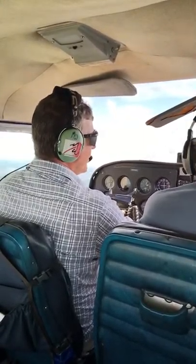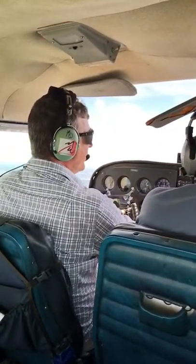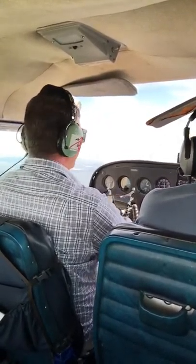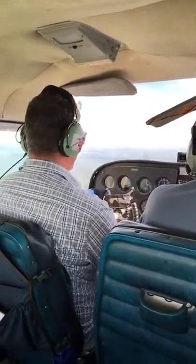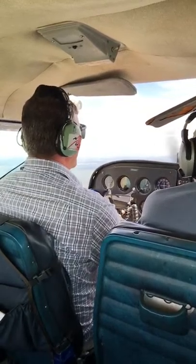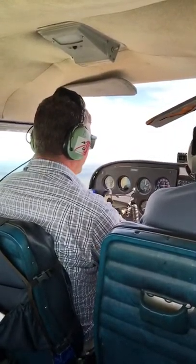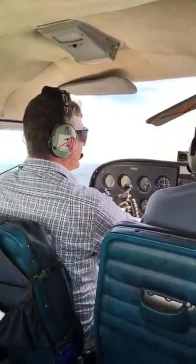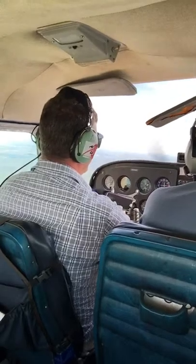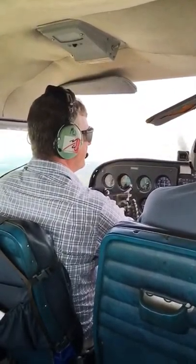All right, airspeed, altimeter. Now, I want you to make a little power reduction to about 2,000 RPM and give us about a 500 foot per minute descent rate. That's what we're after, a 500 foot per minute descent rate. Okay, roger that. All right, there's 2,000 RPM. Now let it descend. And that may be too much power. We may need to take a little more off.